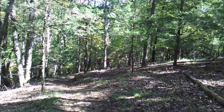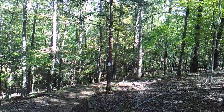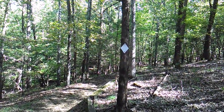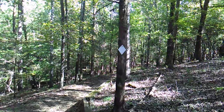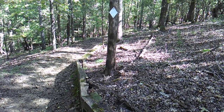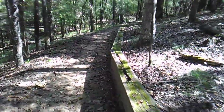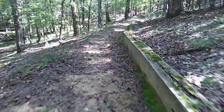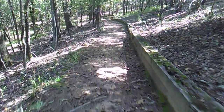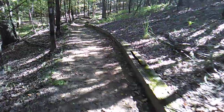There's a little retaining wall construction come up here on the right. A wooden retaining wall. Underneath the blaze right there. There you go. That wall's starting to collapse a little bit. But overall, it's still in pretty good shape. Everything on this trail is still in pretty good shape overall.